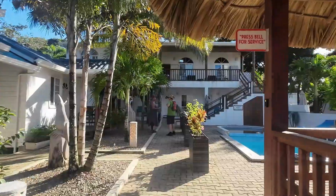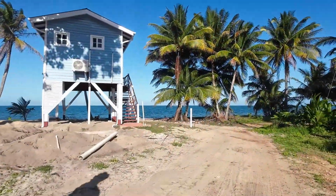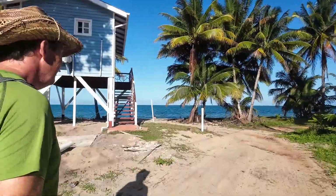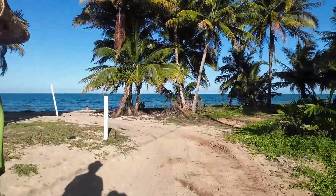This is our hotel for the next couple of days. We're right on the coast here. And again, it's quite a touristy place.